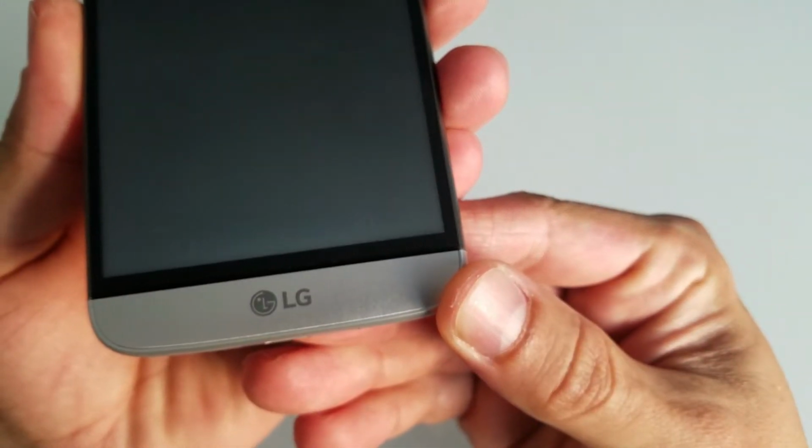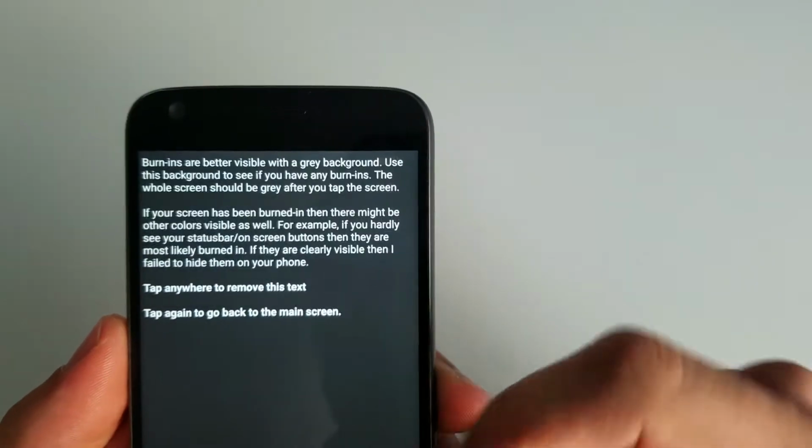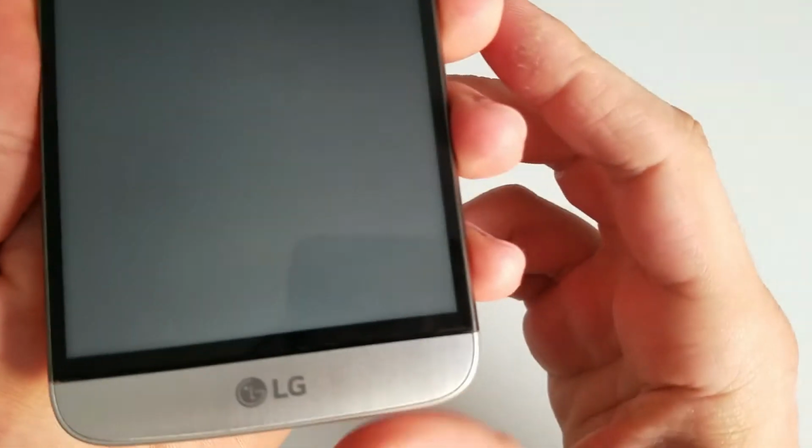Can you see the buttons marked here? There you go, the buttons at the bottom, and as you can see, the status bar over here is burnt as well. If you leave the phone like that, they're gonna go away in a couple of minutes, but that's not the thing. I mean, you can't really keep your phone cool all the time.